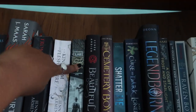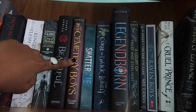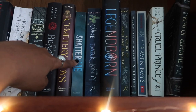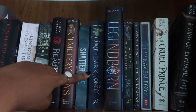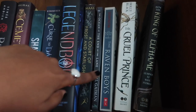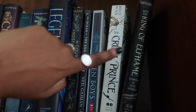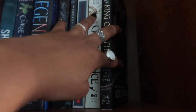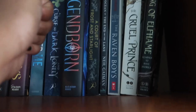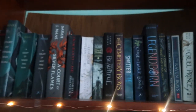And then we have City of Bones by Cassandra Clare, The Beautiful by Renee Ahdieh, Cemetery Boys by Aiden Thomas, Shatter Me by Tahereh Mafi, A Curse So Dark and Lonely, Legendborn, A Court of Frost and Starlight, The Ocean at the End of the Lane by Neil Gaiman, The Raven Boys, The Cruel Prince, and then How the King of Elfhame Learned to Hate Stories. So that's the shelf.